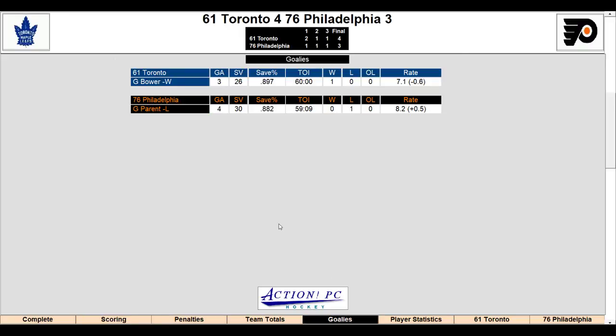Let's look at the goalies. Bauer, 26 saves. So there were 29 chances. He gave up 3 goals. He had 26 saves. His save percentage, .897. He gets the win. Parent, 34 shots on net. He saved 30 of them, and 4 got by him. His save percentage, .882. He's the losing goalie. So he's going to stay home, and Bauer and the Maple Leafs will move on.